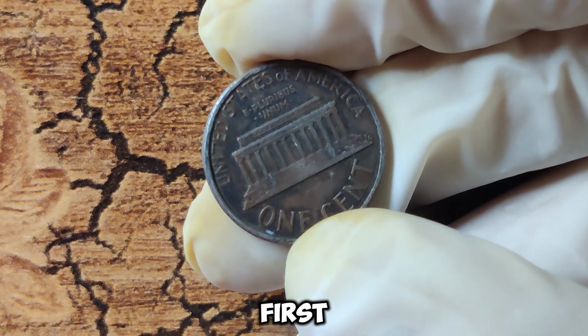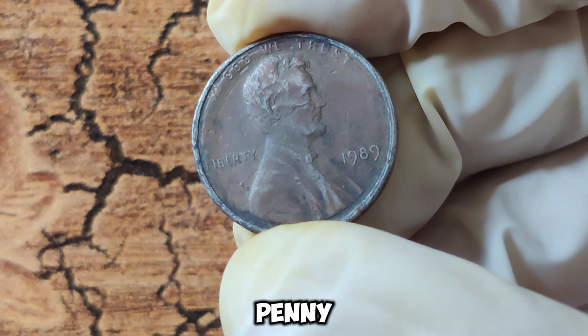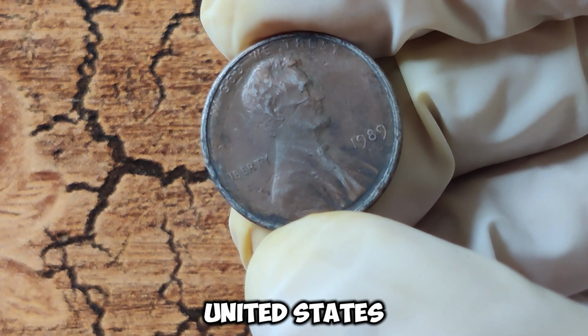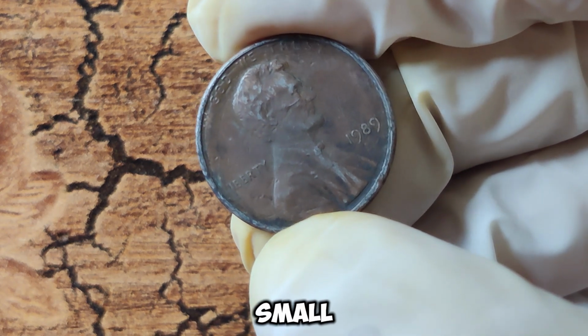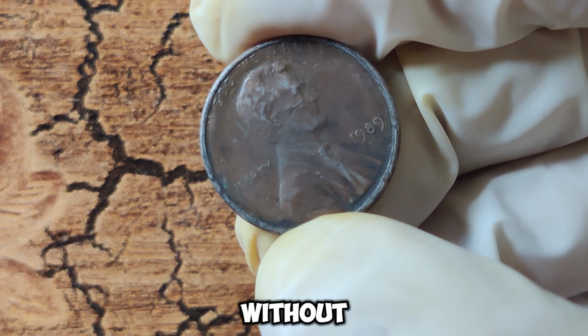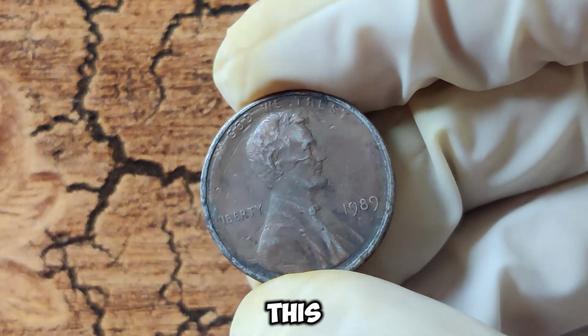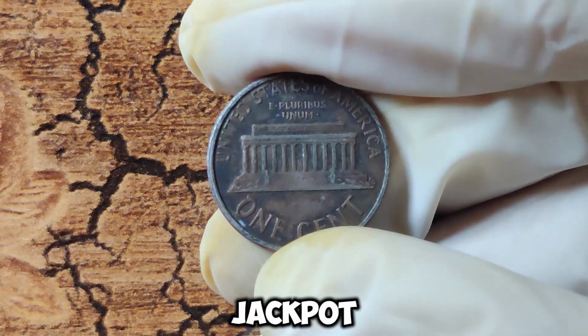First things first, let's talk about why the 1989 No Lincoln penny is so special. In 1989, the United States Mint made a mistake during the minting process, resulting in a small number of these coins being produced without the usual Lincoln inscription on the front. This error may seem minor, but in the world of coin collecting, it's a major jackpot.